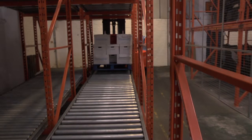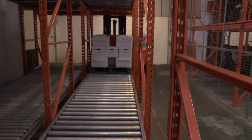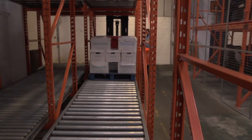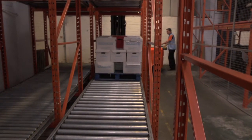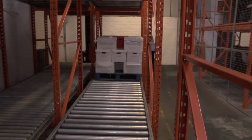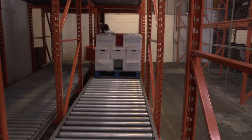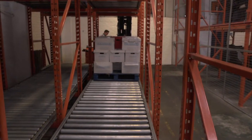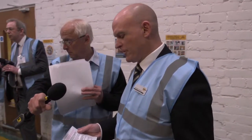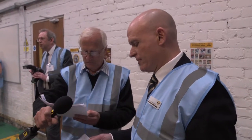So there is zero energy consumption because everything is with gravity, and you get typical return on investment of under 2 years. But one of the important features of this system is accurate stock rotation with first in, first out principles, reducing waste with fresh and date-sensitive products. You get shorter travel times with increased order picking efficiency and improved productivity. And you get separate replenishment and picking zones.